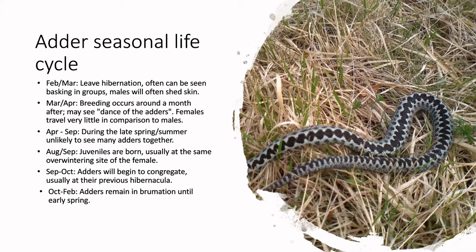And you get this ritual called the Dance of the Adders. If you've been following Springwatch over the last few weeks, you may have seen a video of the Dance of the Adders. Now, this isn't a courtship ritual between a male and a female. This is actually 2 males fighting for priority. What they do is they sort of wriggle back and forth on top of each other, and they're trying to force one another to the ground to proclaim their superiority.